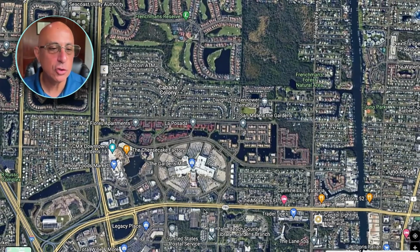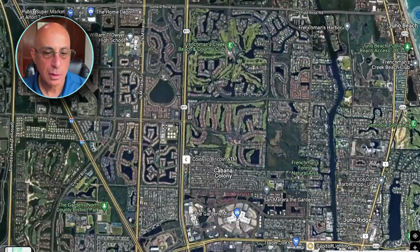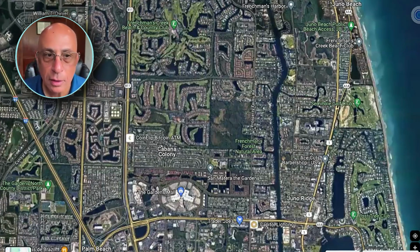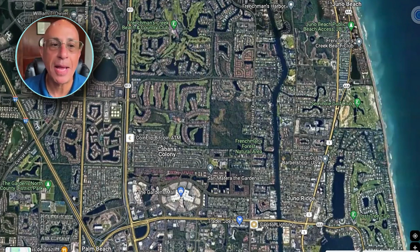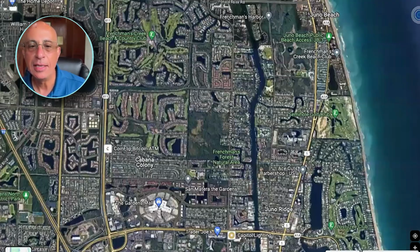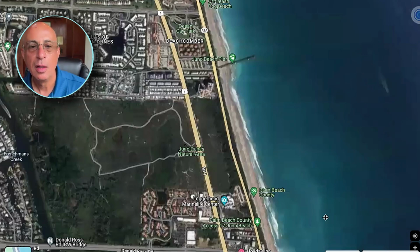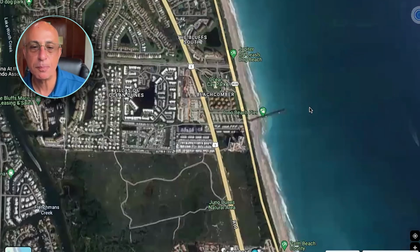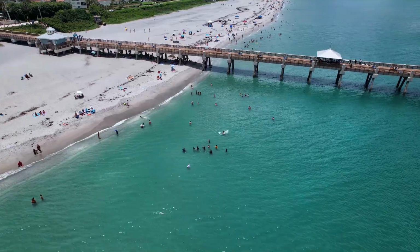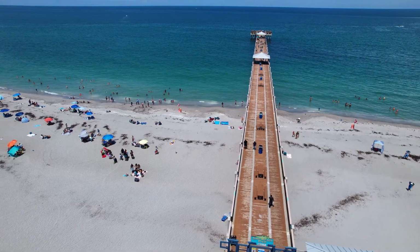So as I zoom out here a little bit, well, let me do this first. If you go a little bit north, Donald Ross Road is the best road to the best beach. Juno Beach, in my opinion, is the best beach, and a close second might be Jupiter Beach. You can see this pier out here. So this is going to be one of the nicest beaches that you're going to access. If you live in Apex at Avenir, that is going to likely be your beach.